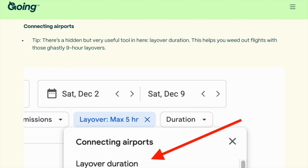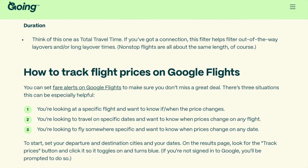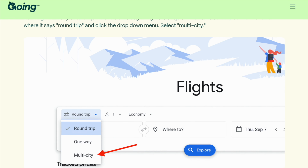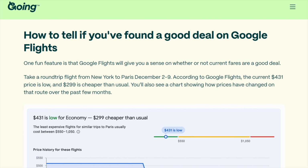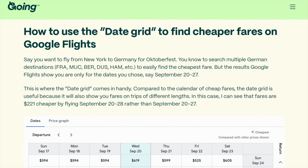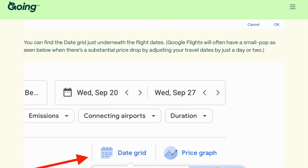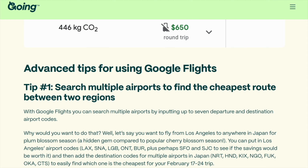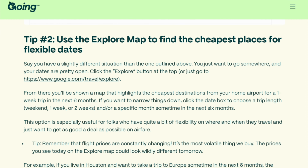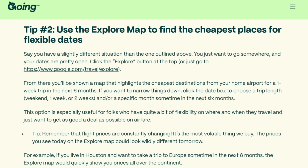Connecting airports, you know, you want to set your layover times, and multi-city tickets, and the date grid. And this date grid can show you also graphically cheap fares. And they've got advanced tips, searching multiple airports, or use the Explore map to find flexible dates. Use the calendar date grid.